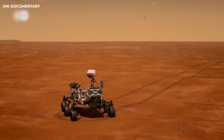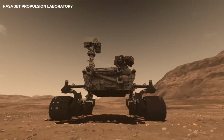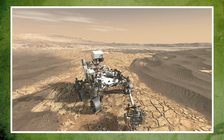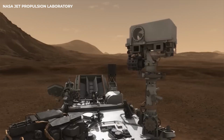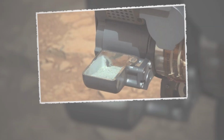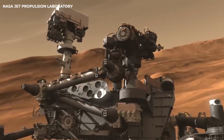If a particular surface is intriguing, Curiosity employs an infrared laser to vaporize a small portion, allowing the rover to analyze the resulting spectra to determine its elemental composition. If the sample is worth further examination, Curiosity uses its robotic arm to position a microscope and an X-ray spectrometer to obtain closer, high-resolution insights into the material. The rover can then drill, collect powdered samples, and analyze them using instruments like the Sample Analysis at Mars, or SAM, and the Chemistry and Mineralogy, or CheMin, spectrometers.